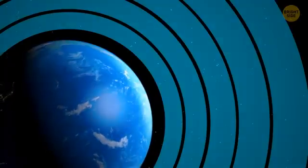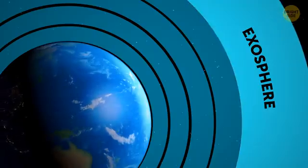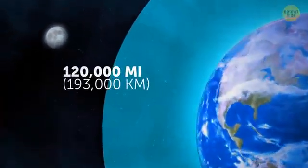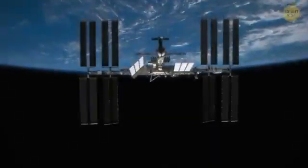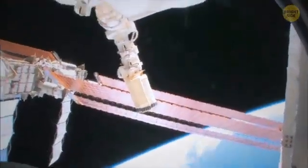And the highest layer of our atmosphere is the exosphere. This is the widest layer of our air bubble. Scientists believe its boundaries are about halfway to the moon at 120,000 miles. This is the point where the pressure of solar radiation begins to exceed the Earth's gravity. It's still part of our atmosphere. This means that astronauts who went on various space missions and have been on the ISS have actually never left the Earth's atmosphere.